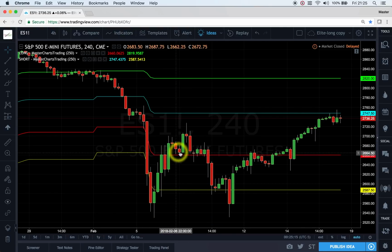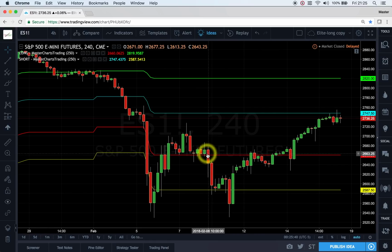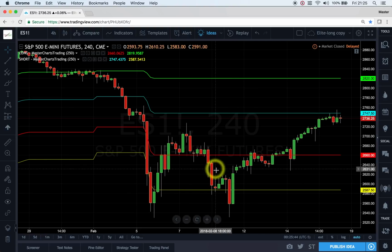Here on the 4-hour chart, notice that a good place to short, if you know what you're doing, would be at the red line. So I would be shorting at the red line, basically around 2660, hoping for a move down. So this trade, for example, if I was to take this trade on the 8th of February, and sell here where I'm hovering right now, then this would have been a profitable trade.